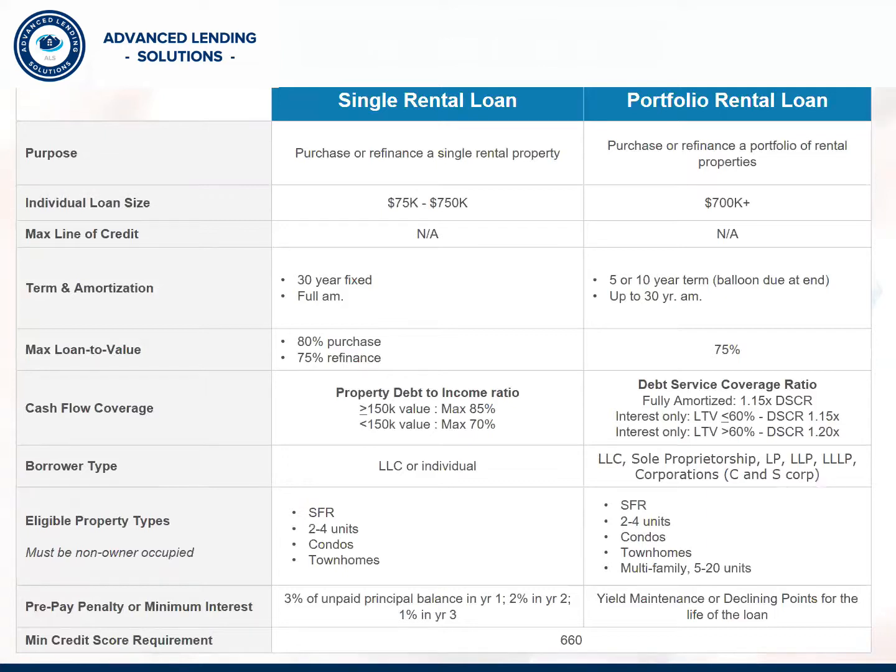Property debt to income ratio. This is the math that we run. No more than 85%, which is principal, interest, taxes, and insurance divided by gross rent. That's how you get PDTI. You don't run this. My model does. This is just telling you how my model works.